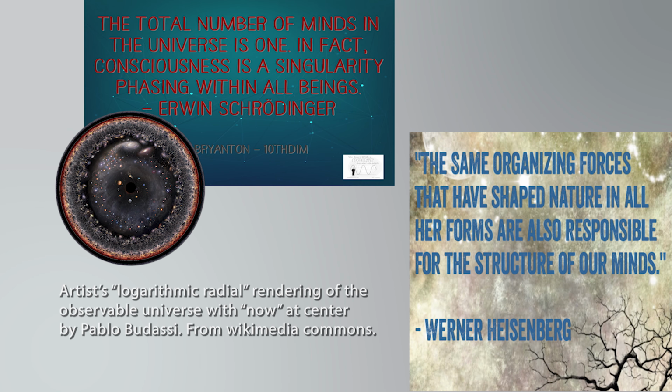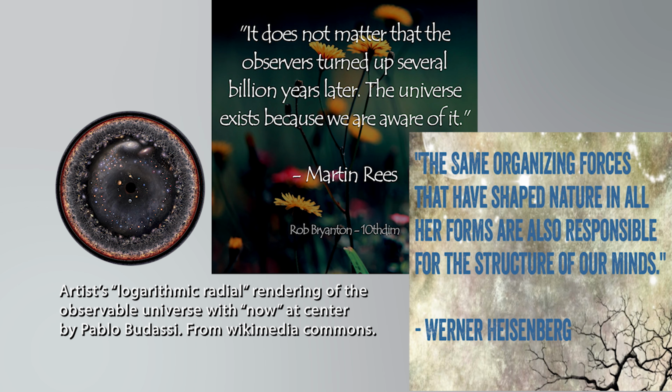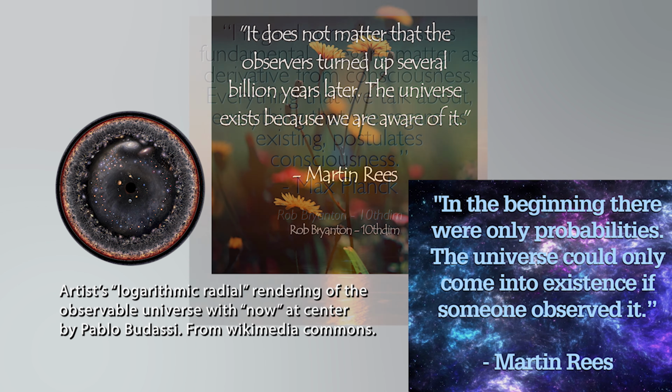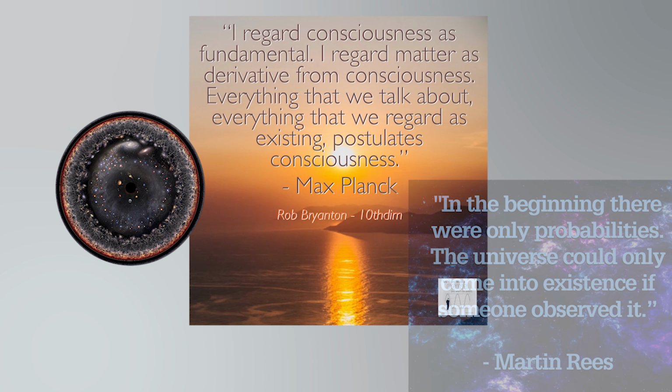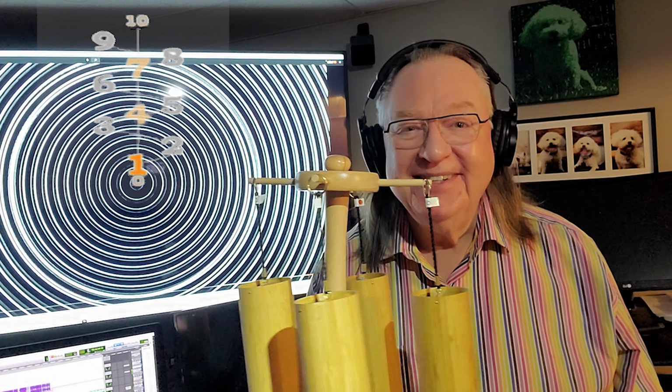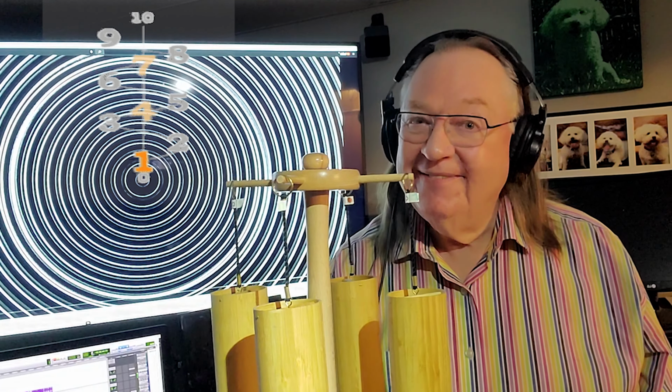And overlaying it on Pablo Budassi's image of a logarithmic radial rendering of the observable universe with now at the center gives us another way to appreciate the unique usefulness of this symbol, the circled dot or circumpunct. Let's try the percussion track now and see how it goes with Everything Fits Together.